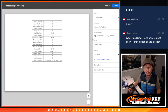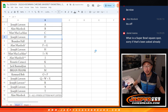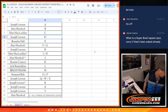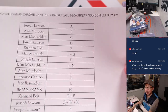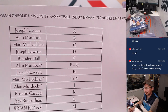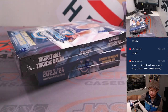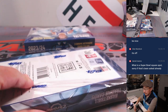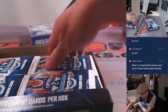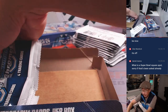What is the Super Bowl? Daniel, are you familiar with the Super Bowl square game? Have you ever played that? Where you get squares, and then depending on the final score or the scores in each quarter, you can win a prize. Well, we're doing a promo where we're giving away squares, and we'll play that game. All the details are on JaspysCaseBreaks.com. If you want to stick around until after this break, I'll explain it in depth. Oh, you're unfamiliar with the game. Okay. Yeah, if you want to stick around, this break's not going to be very long. It's kind of hard to explain just verbally, but I can show you visually.